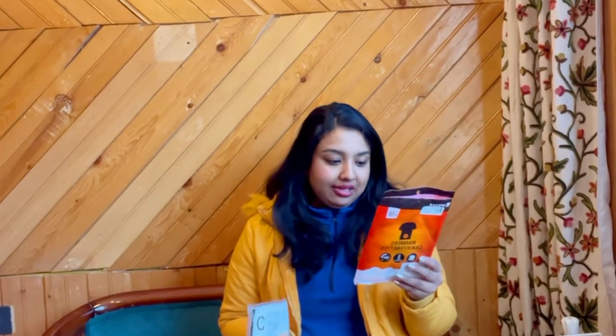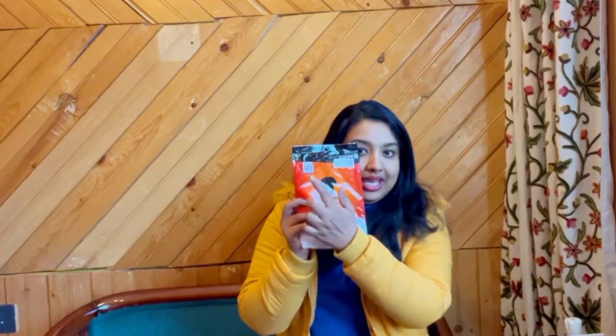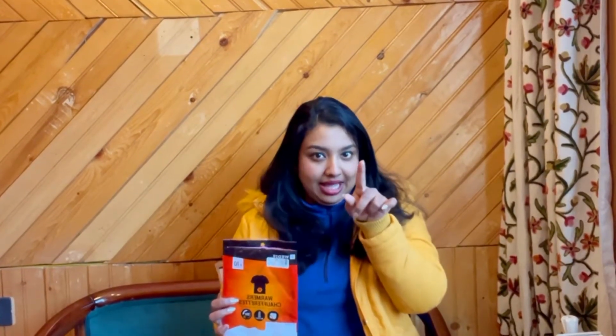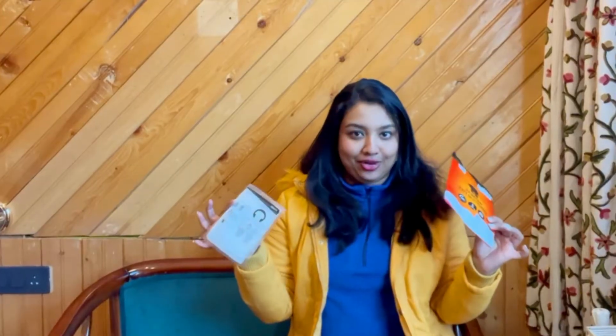Again, this is from Decathlon, and this particular one cost us 699 rupees. There are 10 heating pads in this. The one for the feet had only 10 pieces, and that cost around 499 rupees. So these two are also something which you can literally try out.